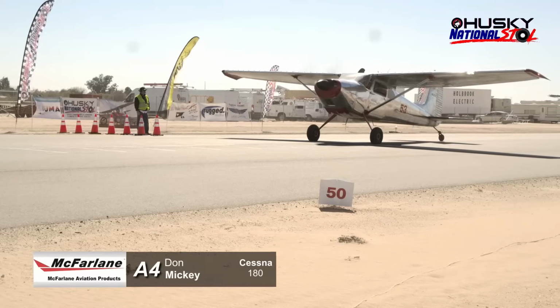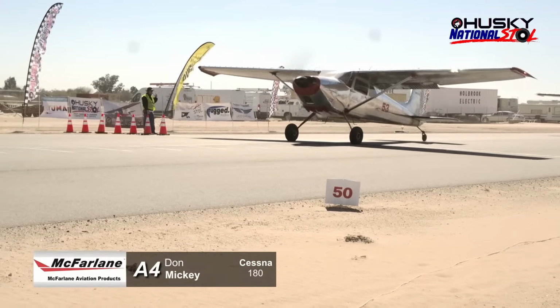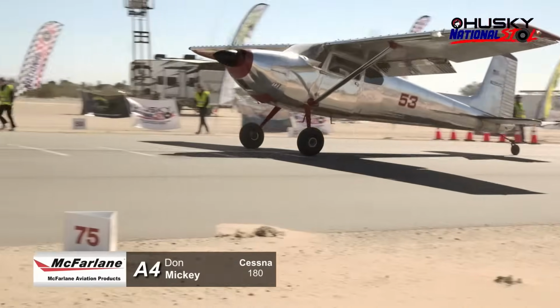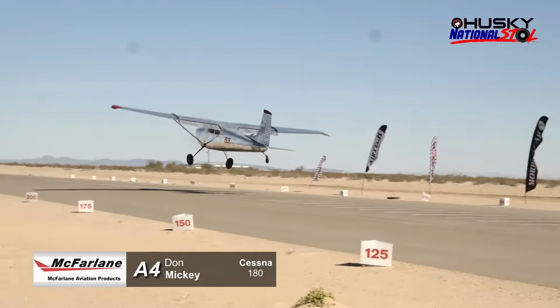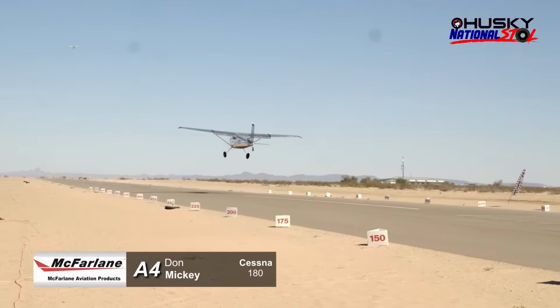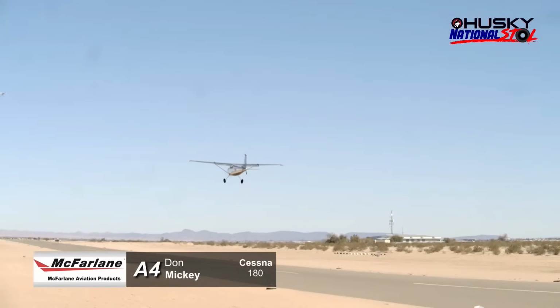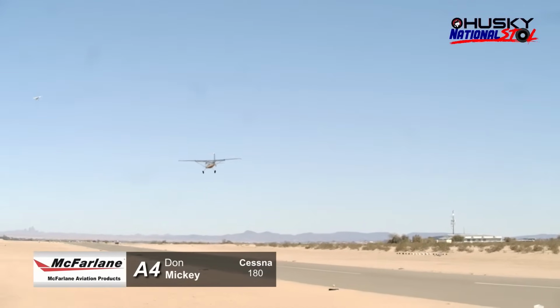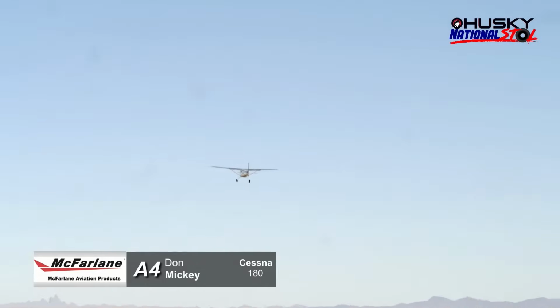This is Don Mickey, Uncle Harvey Shorts Flying Company. 0470. He's going to keep it on a three-point attitude, let it lift off. It's a little tougher to see. And it looks like they're going to score him at about 135 feet. So two different techniques there, Ryan. It'll be interesting over the course of the competition to see which one of those can be most consistent.